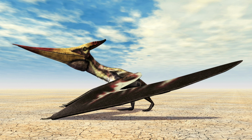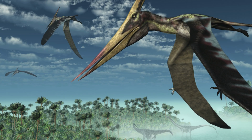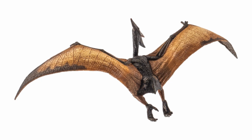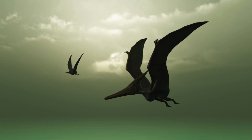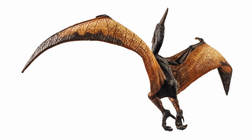The crest's size and shape varied among species and individuals, with some crests being long and backward pointing, while others were shorter. The exact function of these crests is still debated, but they may have been used for display, species recognition, or aerodynamic purposes. Unlike many other reptiles, Pteranodon had a long, toothless beak. This beak was likely adapted for catching fish, its primary diet. The beak's shape suggests it was well suited for a piscivorous lifestyle.